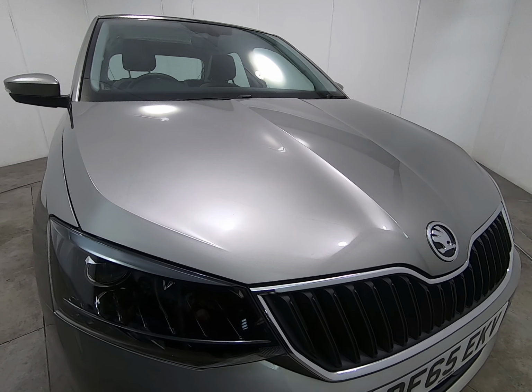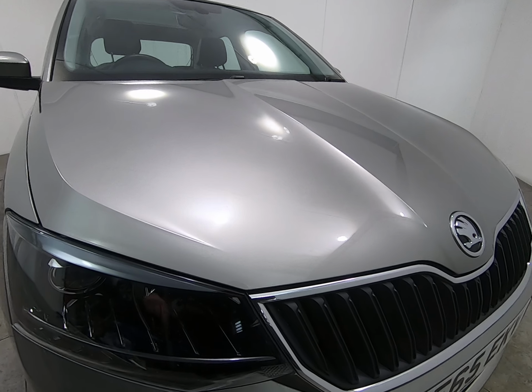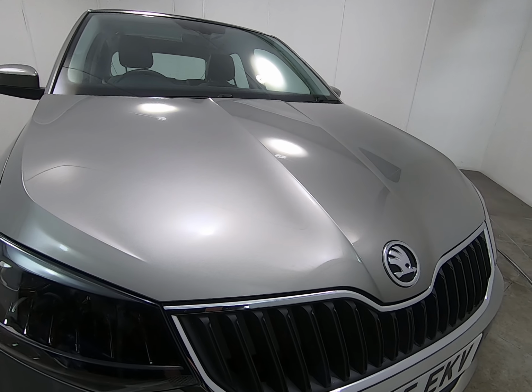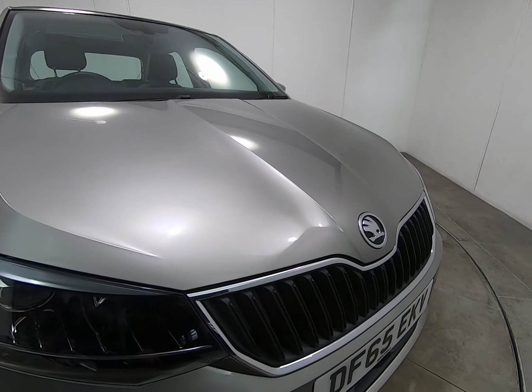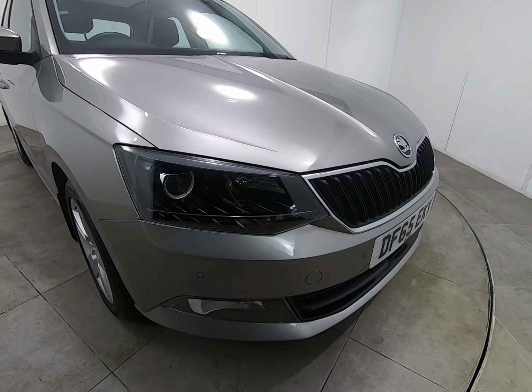Just starting with the front of the car, get as close as I can so you can see there's no stone chips of any note. As I get very close to the edge of the bonnet, really am struggling to see any stone chips at all. That is the case all the way along the front of the car. Everything you would expect from a car that has covered less than 7,500 miles.